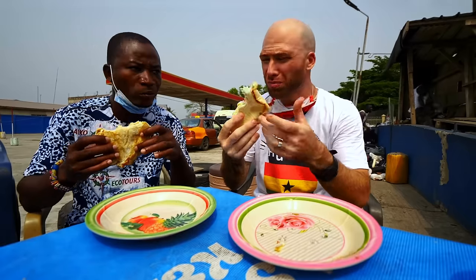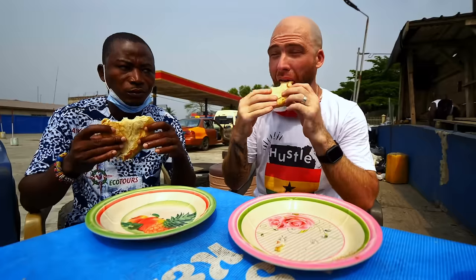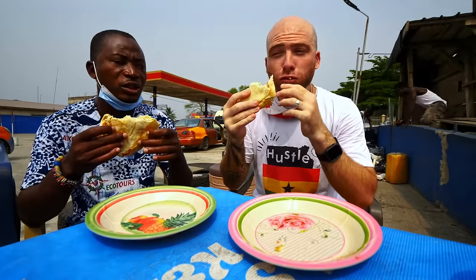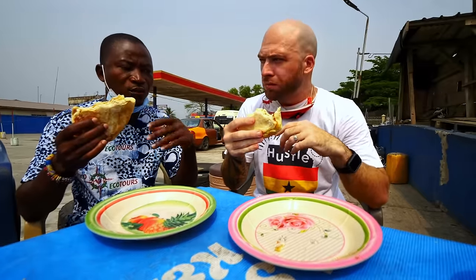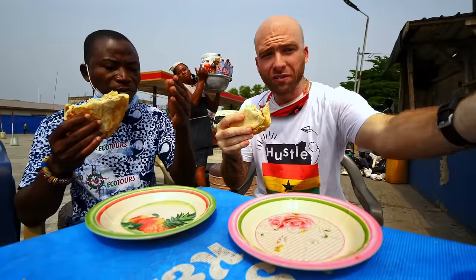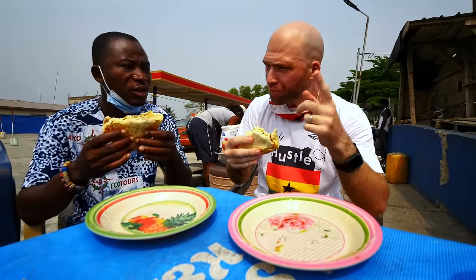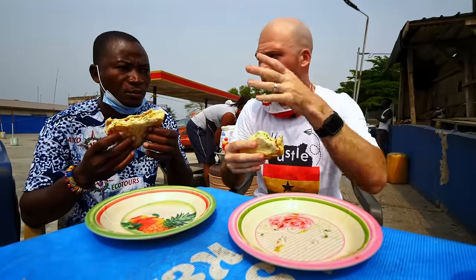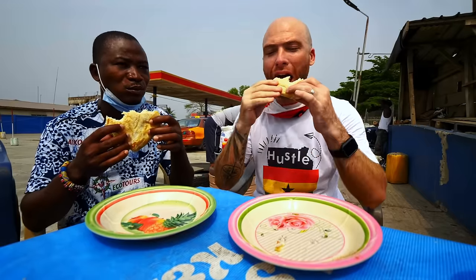Nice, simple. You said $1.50 for this? The egg, the bread, also 1 cedi. So it's basically 3 cedis for the egg, 1 cedi for the bread. That's 3 cedis, 50 pesewas. Plus the coffee? Plus the coffee. So roughly coffee $1. Yeah, something like that. $1, yeah, per person here to eat. This is an experience, huh? Eating on the side of the road, on the way to Cape Coast.